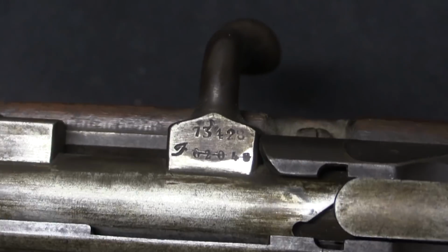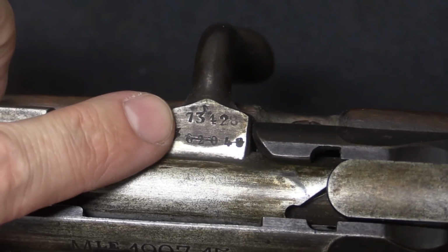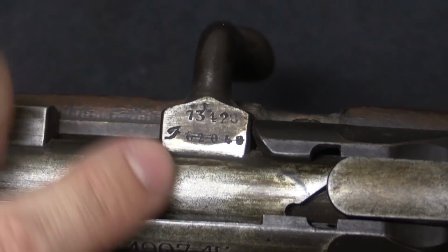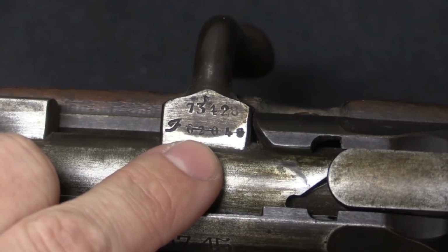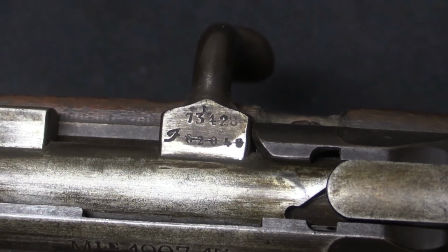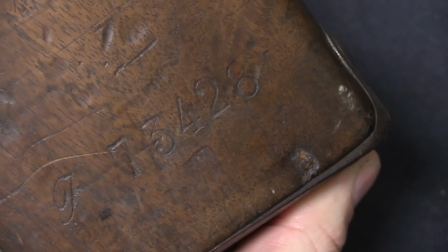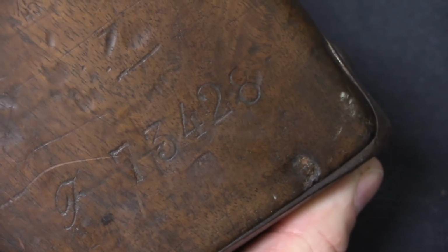Now, I said this is a matching rifle, and what we have here is actually a factory rematch, or a factory renumbered bolt. So this was originally F62000, and it has been renumbered 73428, which is the serial number that we see on the other parts. You saw it on the barrel, and it's also here on the stock.